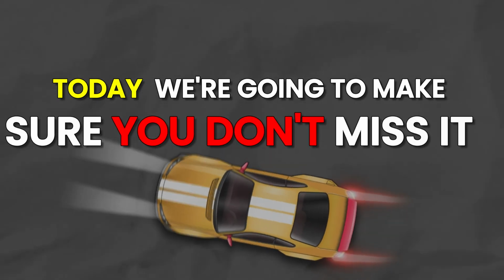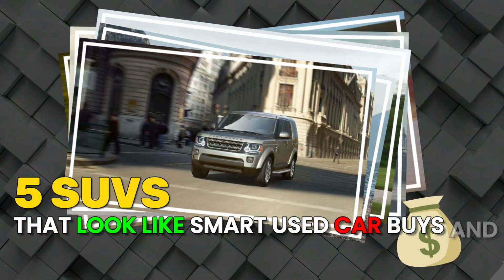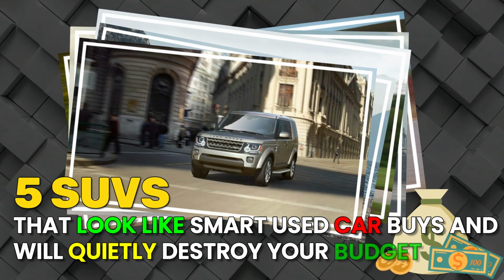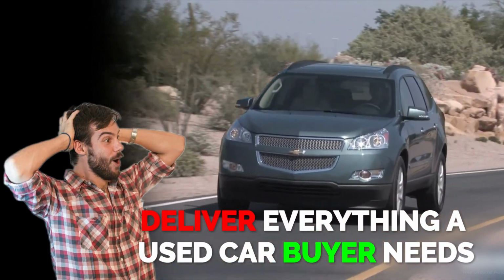Today, we're going to make sure you don't miss it. 5 SUVs that look like smart used car buys and will quietly destroy your budget, and 3 that will actually deliver everything a used car buyer needs. Let's run it.